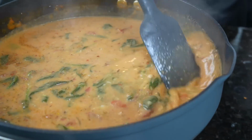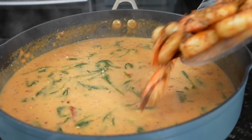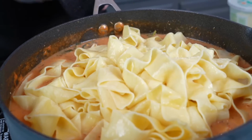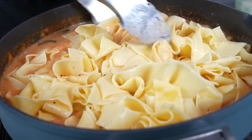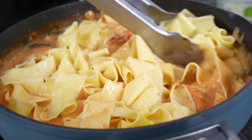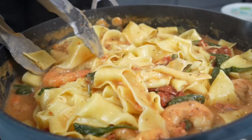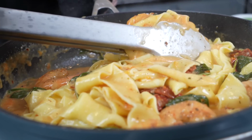We're gonna finish the noodles in the pasta sauce the way the good Lord intended. We're also gonna add the shrimp back to the party. There's those noodles. Again, guys, use whatever pasta noodles you enjoy. This is great with penne as well. We're gonna toss those noodles around in the sauce. Make sure that they're evenly coated. Allow them to soak up all that flavor before we plate this up.